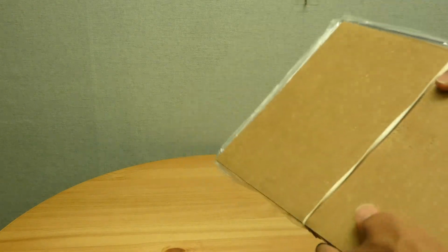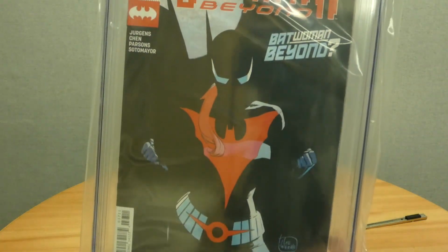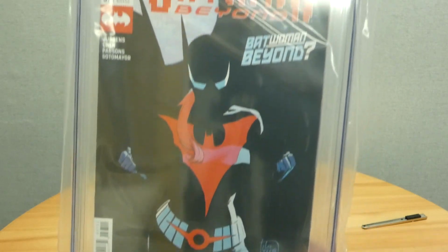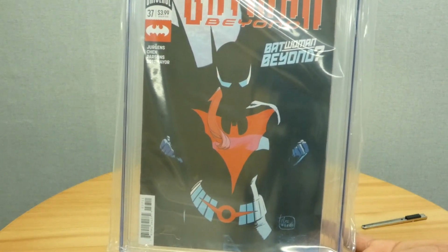All right. So I don't know which side to open here, so I don't see what the grades are, but I'm gonna do my best and just take a gamble. Okay, I'm upside down. That's good. So that's perfect. All right. So this is Batman Beyond, number 37. This is the first appearance of Batwoman Beyond.